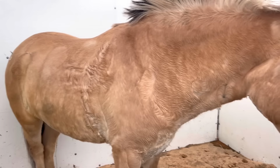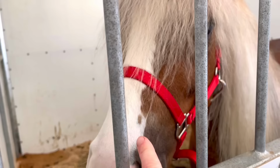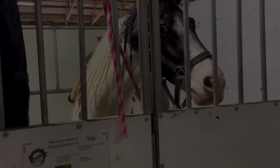Anyways, here's the Fjord again. Just wanted to come say hi. Now, just so you know, I am sanitizing my hands in between horses, but it doesn't really matter because everybody else is coming up and touching the horses too. So it is what it is, but I try to do my best. Look at this one. This one is super pretty too. I just love looking at all the horses, just being around them.